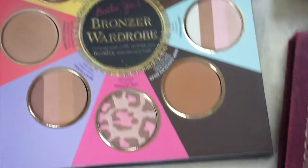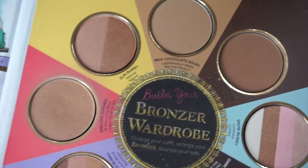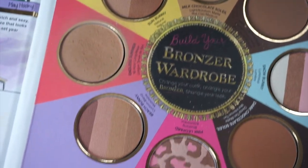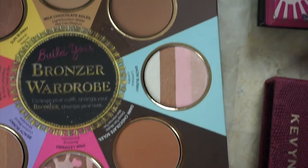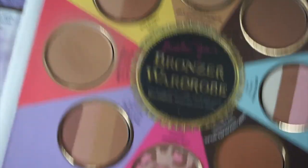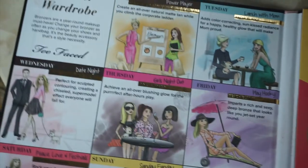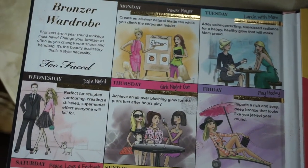Now, this is something every girl should invest in. It's the Little Black Book of Bronzers by Too Faced. It has all their bronzers, and it even has a little skit on the side as to what days you should wear which bronzer and stuff like that. I think it's super cool, super affordable, super convenient. I think sometimes they have it on sale for $32. It has a lot of product. It's great to try every single bronzer in their collection.